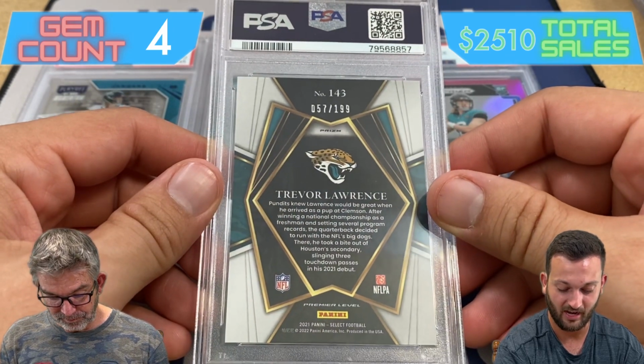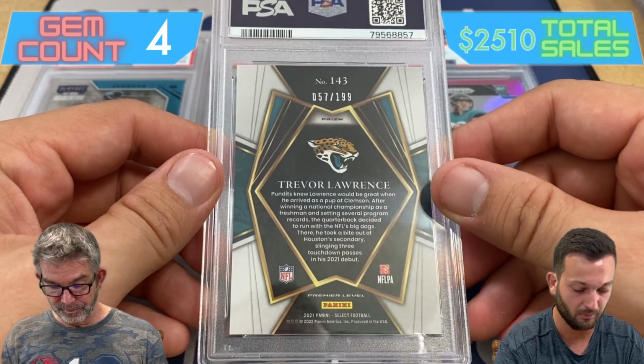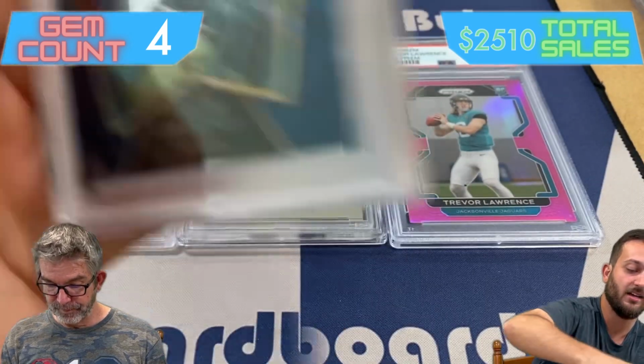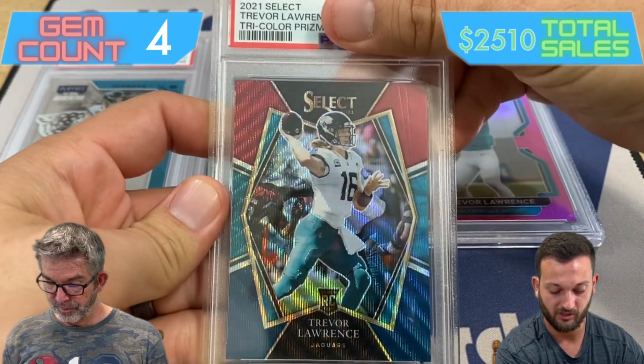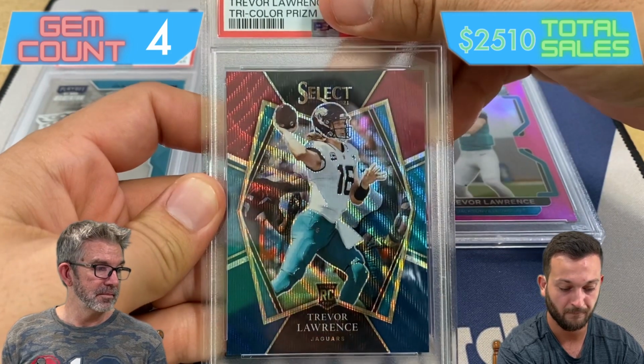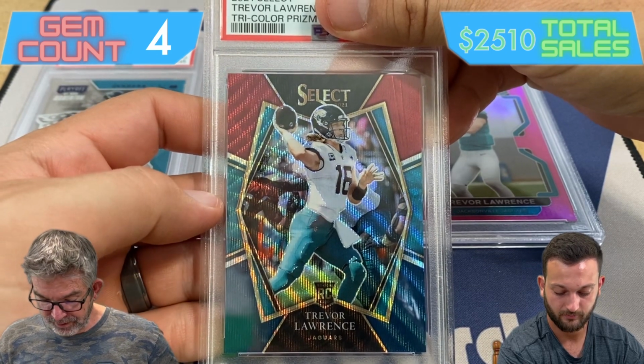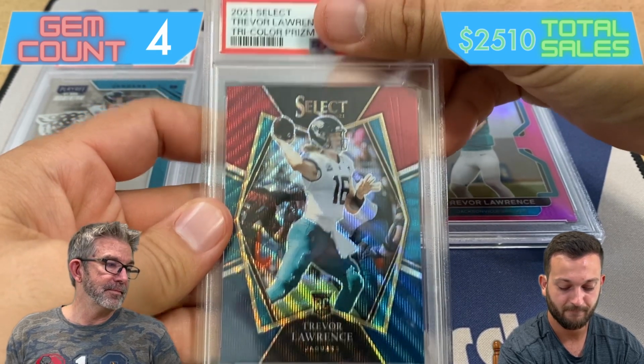So this is going to be a Trevor Lawrence tri-colored prism. This is going to be the premier level out of 199. Very cool looking card, as you can see right there. It's got that red, that aqua color, and blue at the bottom. Kind of a color match. This pants, that looks nice. Yeah, kind of there. Pre-graded a 9.